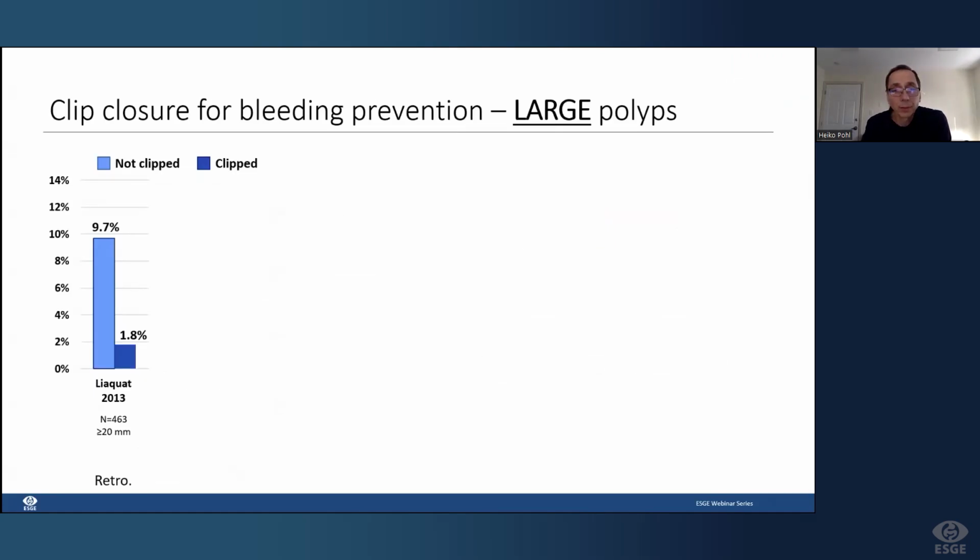But then in 2013, Doug Rex and first author Lacquette, they looked at their data since they started clip closing those large non-pedunculated colorectal polyps, 20 millimeters or larger, and compared them to historical controls. And they found a major difference, about 2% after they started using clips compared to almost 10% in the historical controls. And that sparked an interest into randomized studies.